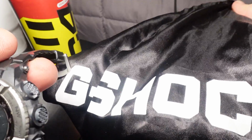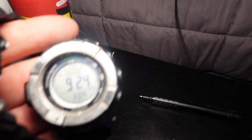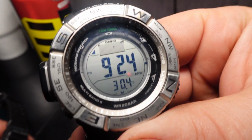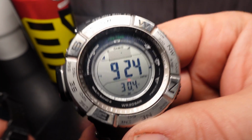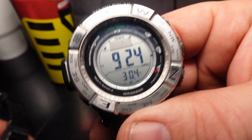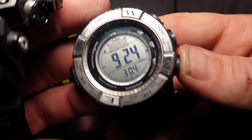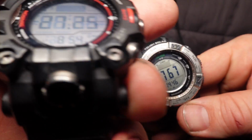Oh, I know what happened. The battery died in this because I had it for so long in my bag, in this G-Shock bag. The battery died. And so I just charged it up yesterday, putting it in the windowsill. And so when I came back, I guess it's on the metric system. And then the bottom right button is for the altimeter.